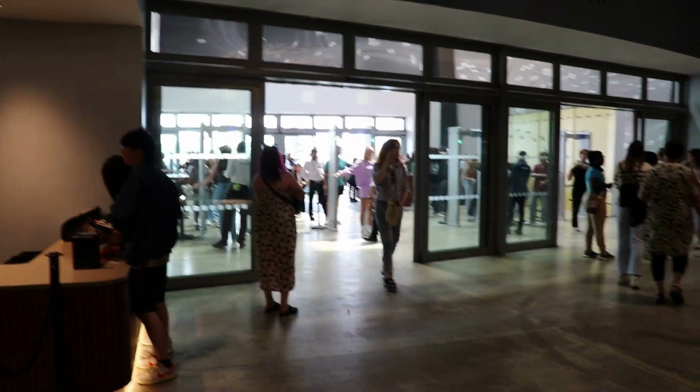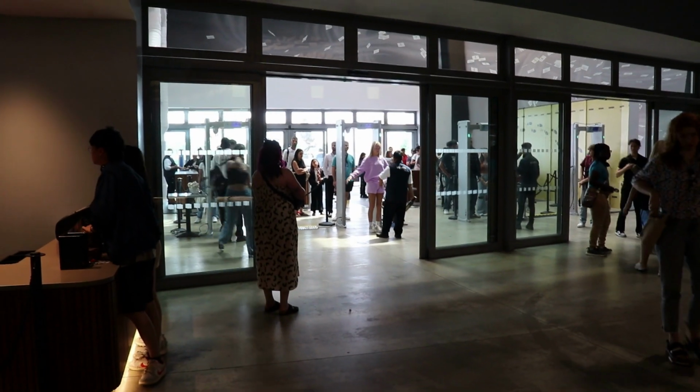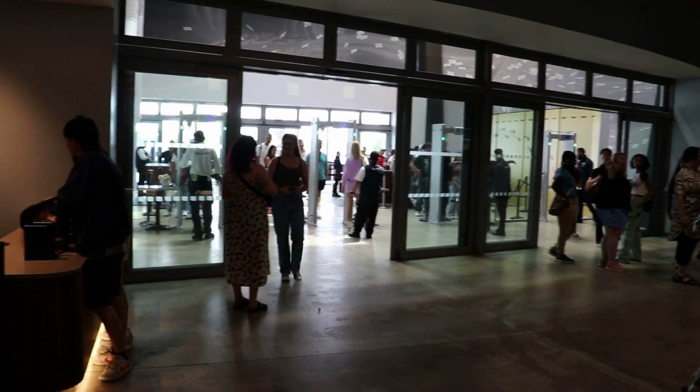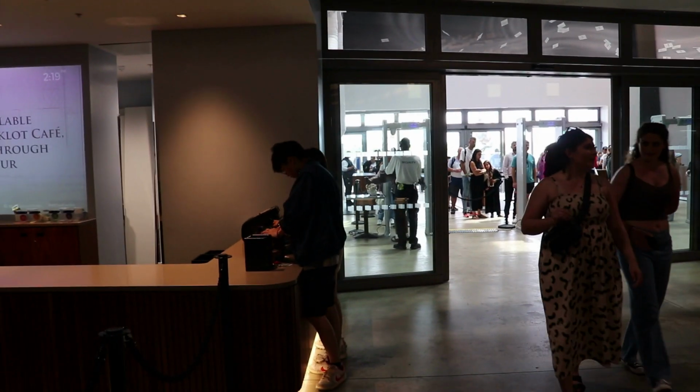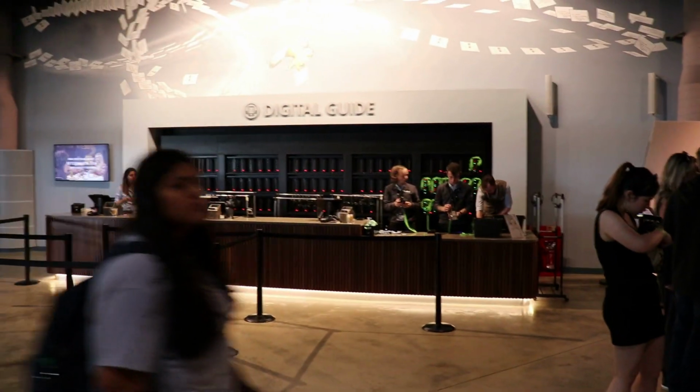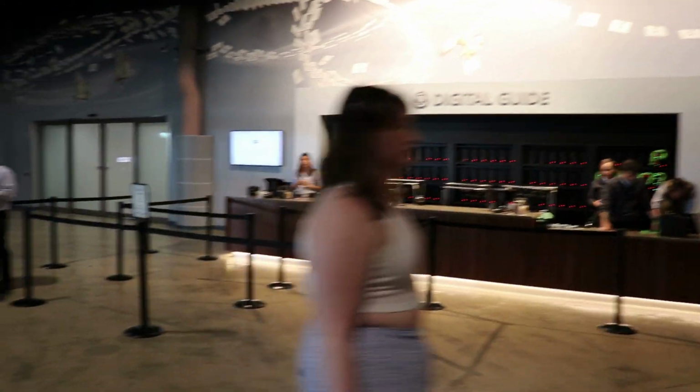So when you walk in, the first thing is obviously scan your ticket, but then they're going to check your bags if you have any bags. And of course you got to walk through the scanners. Once you get in there, as I noticed here, I'll swing things around, you have the digital guide area, and you can go, if you want to do that, that's fine.